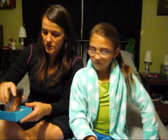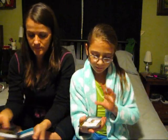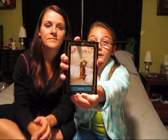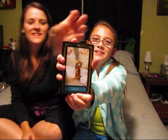Glad it wasn't gold. I also wanted to talk about the cards. Favorite cards. I got Playful. I like this. I'm not actually a very big fan of cats, but it's so cute.